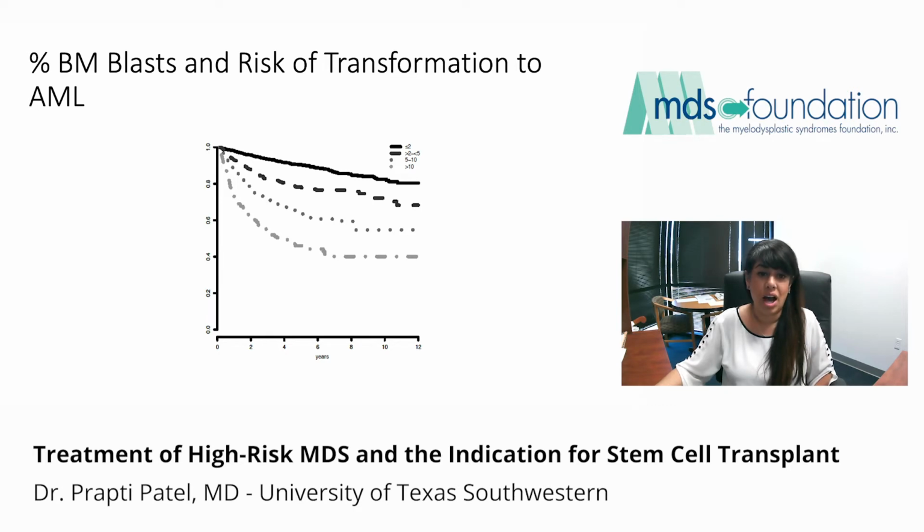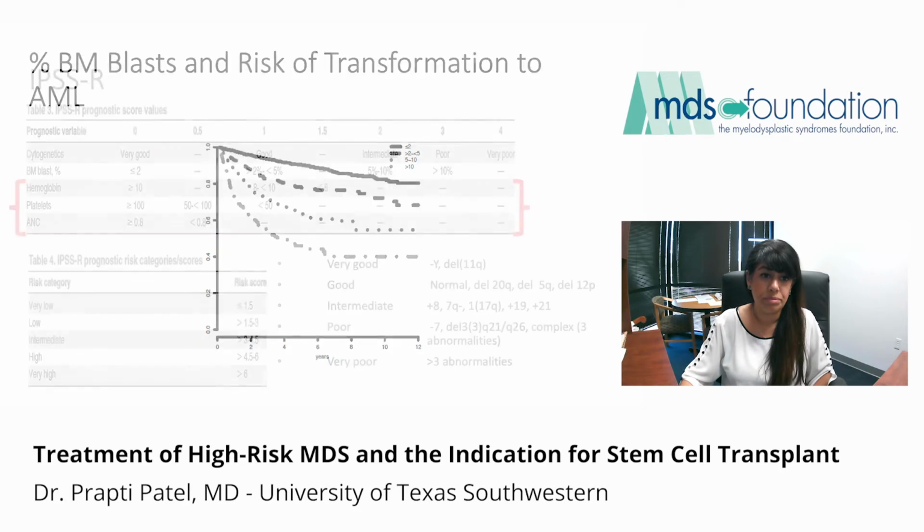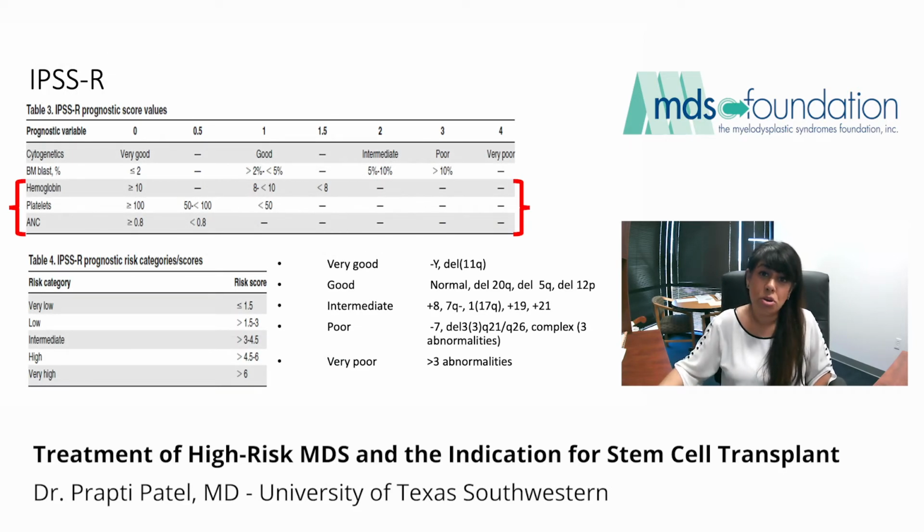And we see that the higher the blast count, which is this line down here at greater than 10%, the higher the risk of transformation to leukemia. Whereas if you have 2% or less blasts, there's really no risk of transformation to leukemia. So looking at the chromosome abnormalities, the number of blasts in the bone marrow, and then also how severe the low blood counts are, we come up with this score called the IPSS-R score. So you can see here, depending on the chromosome abnormalities, we assign a point to that.